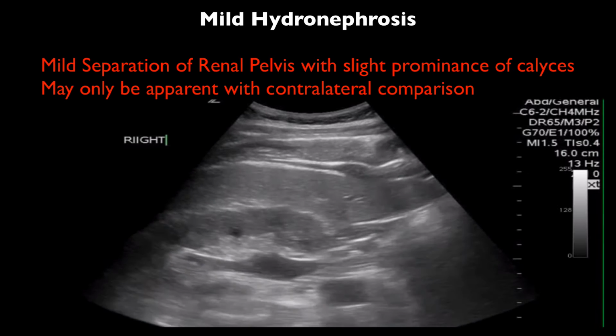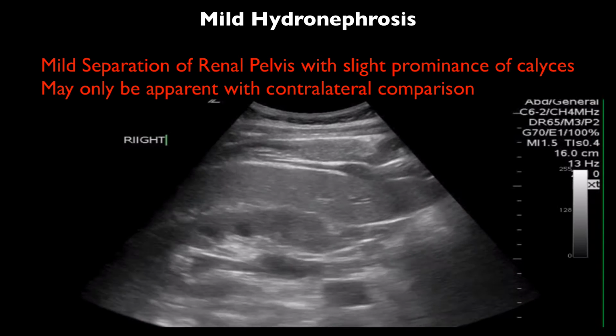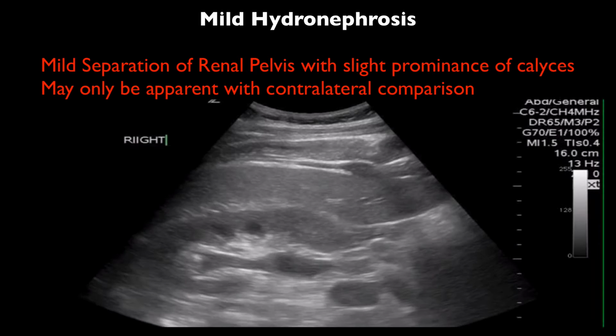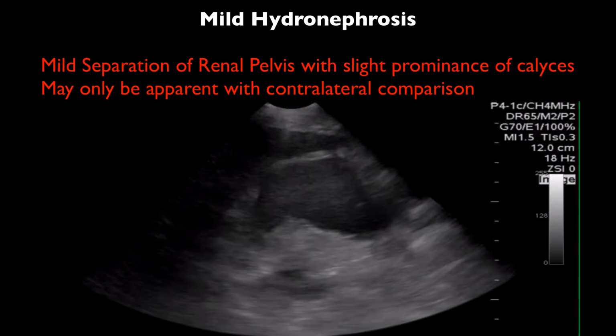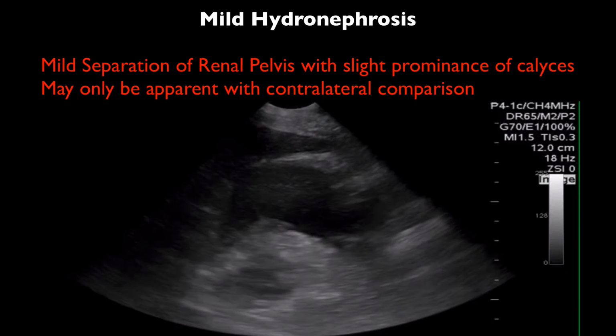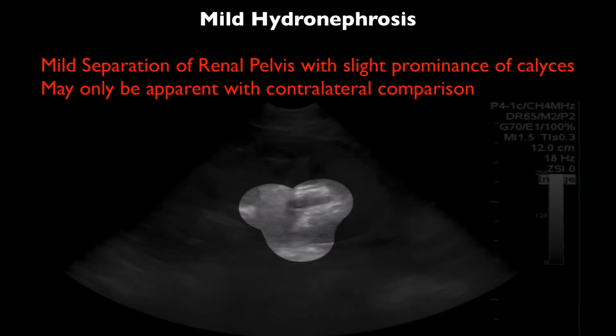Now on to some real cases of hydronephrosis. The spleen is at the top of the image and the kidney is underneath, and the anatomy looks normal except for the pelvis of the kidney where there's mild dilation of the ureter and the calyces. This is mild hydronephrosis because there's no intramedullary involvement. Look at one more case here. As we scan through this long axis of the kidney, you can just see a little dilation of the ureter and the calyces at the pelvis of the kidney.